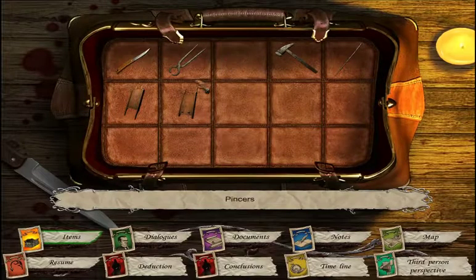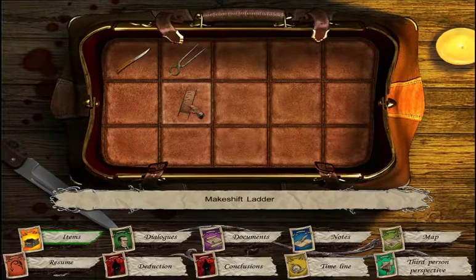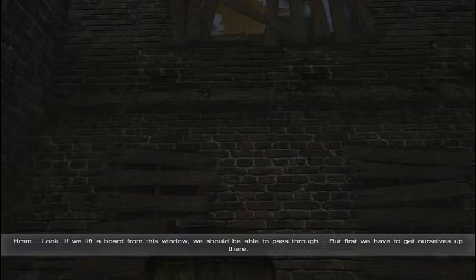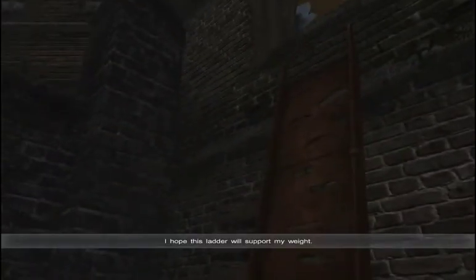This stone was blocking the wheel. Excellent. Now, on to the next step. Look, if we lift a board from this window, we should be able to pass through. But first we have to get ourselves up there. You are joking, Holmes. I hope this ladder will support my weight.